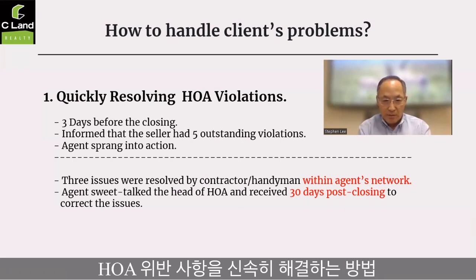The agent talked to the head of the HOA and received 30-day post-closing to correct the issues. Meaning, okay, please, let's close it, okay? But we're going to give you an agreement that in the next 30 days, after closing, we'll repair all the outstanding issues. So this agent worked it out with the head of the HOA. HOA is Homeowners Association. You need to have some creative approaches and ideas. And the story is they could close this deal as planned.